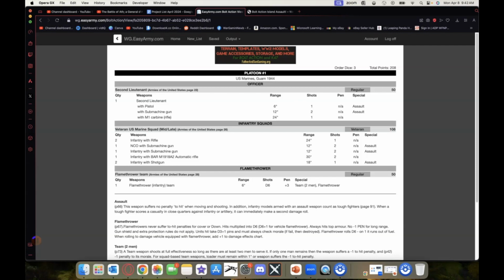So the scenario for the firefight will be that we have the flamethrower team out there trying to clear pillboxes and spider holes in order to ensure a safer landing for the rest of the U.S. Marine Forces. I will be using my LVT vehicle as kind of just a terrain piece. It'll make it more scenic in terms of the map. And then, yeah, that's pretty much it.